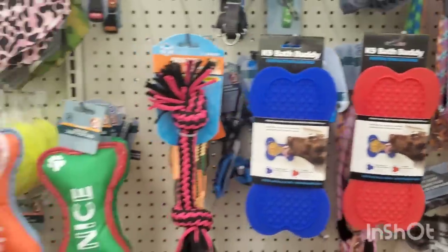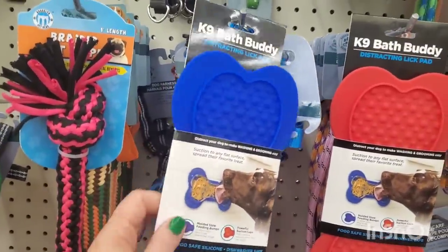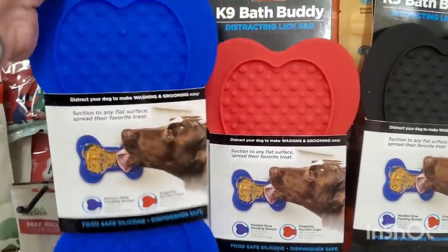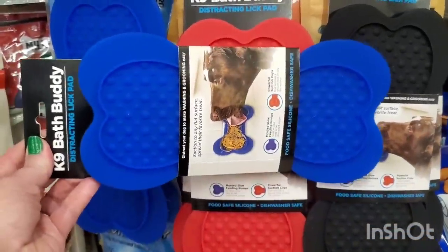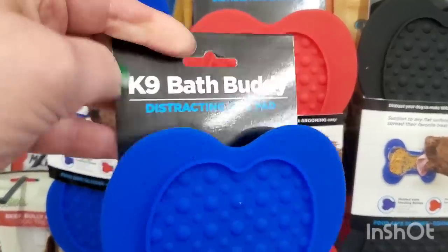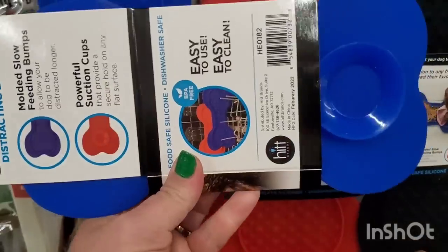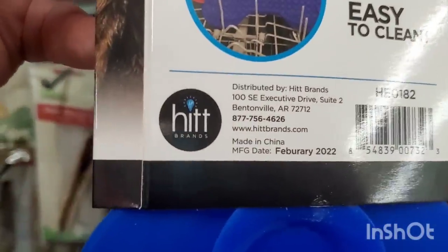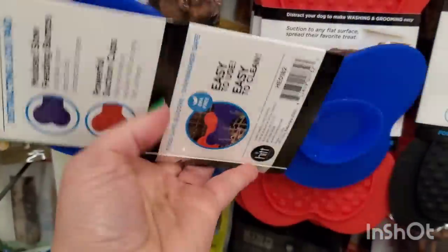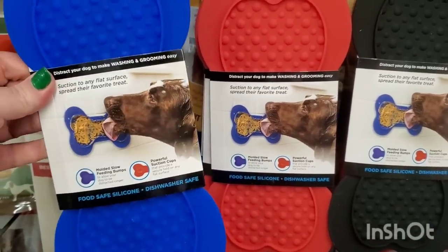The pet department is also booming with a lot of really exciting little last minute stocking stuffers, especially this, you guys. This is the kind of stuff that I like to find in the Dollar Tree. This is not a Dollar Tree product, perfect for your fur babies' stockings. Look at this, Canine Bath Buddy. Now we all know most dogs do not like getting bathed, so this is a distracting lick pad. It does have these suction cups in the back. It's by the brand HITT, H-I-T-T brands. That is really cool. And you put peanut butter on it. So they're busy enjoying their best peanut butter lives.